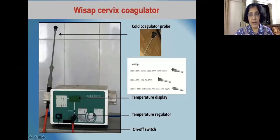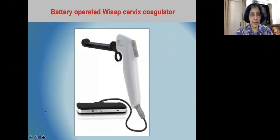So this is the flat probe, but there are two other probes manufactured by the company. There is one with a nipple, and there is one which has probably the depth of the nipple slightly more. The one with the nipple has about 5 millimeter size of the nipple. So this is made by the German company, and this is the battery operated version of YSAP cervix coagulator.